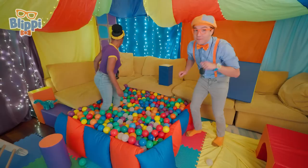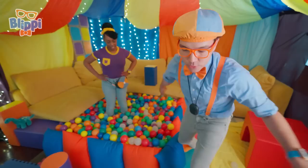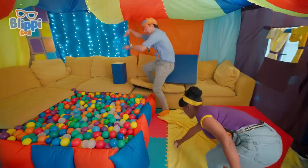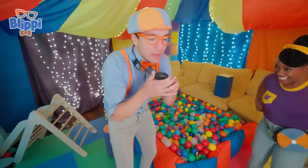This is gonna be one fun obstacle course. Whoa! Okay, so here's how it goes. First, you need to walk over the pillow path. Then, roll over this big red tunnel. Bumpy block. Yeah, and it's a tunnel, so then go under it, through the couch maze, into the ball pit, and down the slide! Yeah! Okay, I'm ready to time you, Meekah. Are you ready? Yep. Set, go!